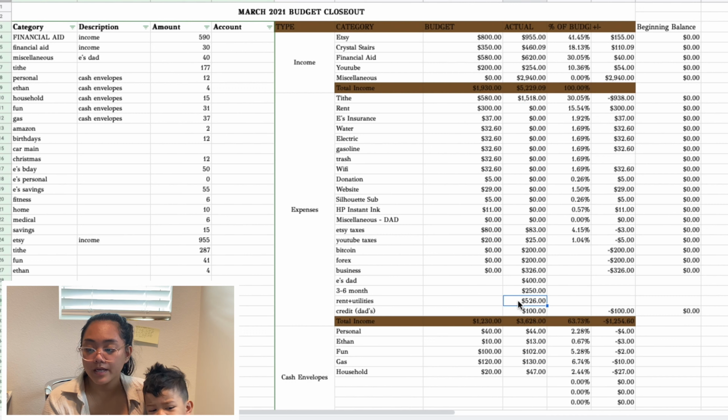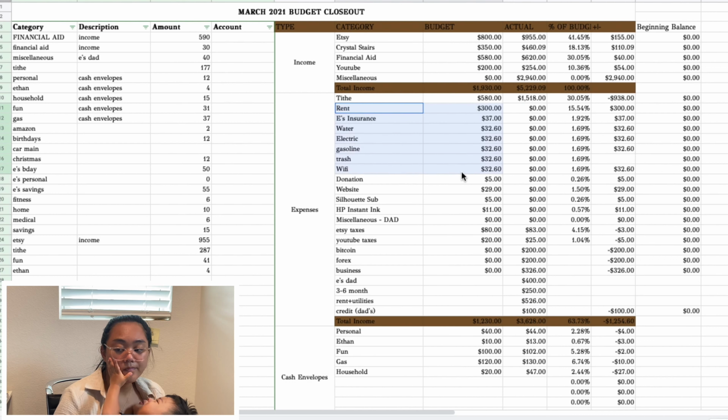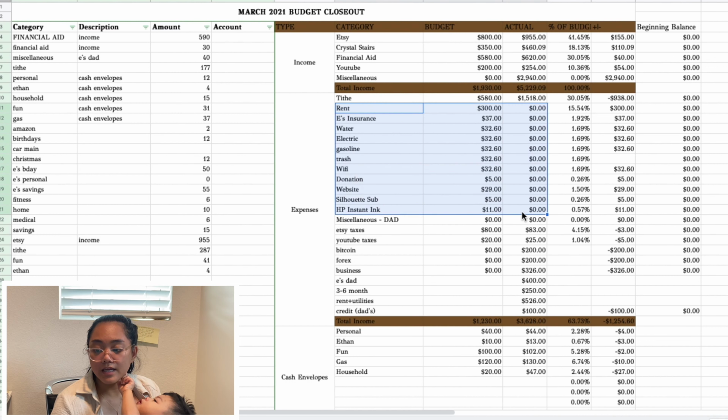I just put it here because from rent to my instant ink, some of these are part of my business, I didn't put any actuals.